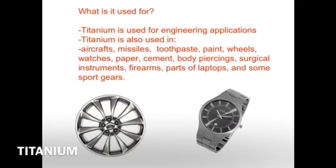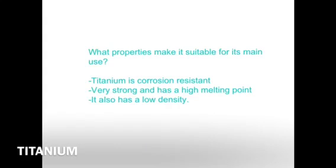What is it used for? Titanium is used for engineering applications. It is also used in aircrafts, missiles, toothpaste, paint, wheels, watches, paper, cement, body piercings, surgical instruments, firearms, parts of laptops, and some sport gears. What properties make it suitable for its main use? Titanium is corrosion resistant, it's very strong and has a high melting point, and it also has a low density.